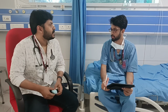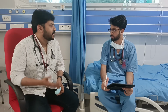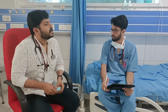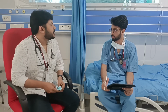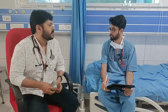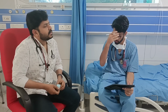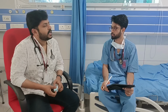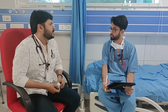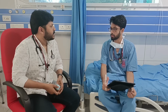Then skin, any issues? Rashes? Nothing. No rashes, nothing on the mucosa. No issues at all. Okay. Then any oncology things? Any miscellaneous? Not a known case of any malignancy. Loss of weight, loss of appetite? No loss of weight in the last few weeks. Any lumps or bumps in the body? Evening rise of temperature? Nothing is there. No history of fever. Anything more to add to this HOPC?